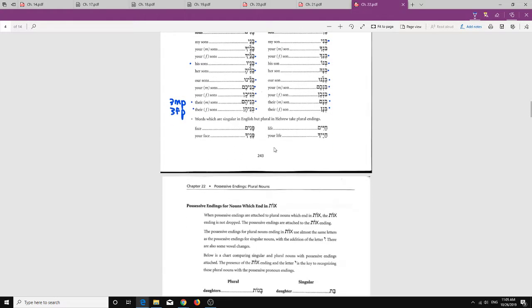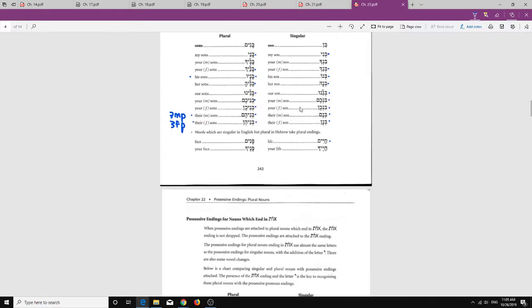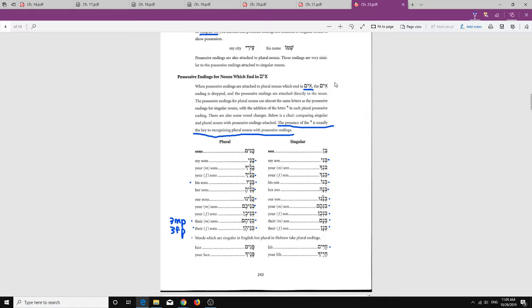Couple other notes about this. Words that in English are singular, but in Hebrew are plural, or at least have plural endings, will also take these plural forms of the pronominal suffix. So we'll have chayim as life, we'll have chayeka, your life. We'll take that im off, but still have a yod here. Panim becomes paneka, so face becomes your face. Something to keep in mind. This all has to do with im endings, which are generally our masculine plural endings, but remember some nouns can flip-flop that.